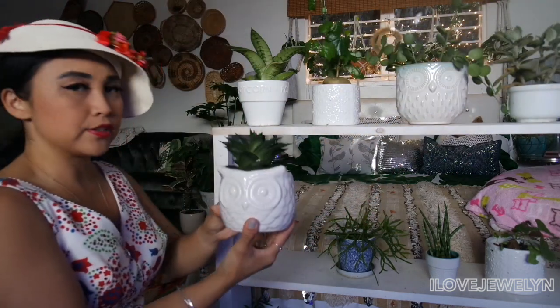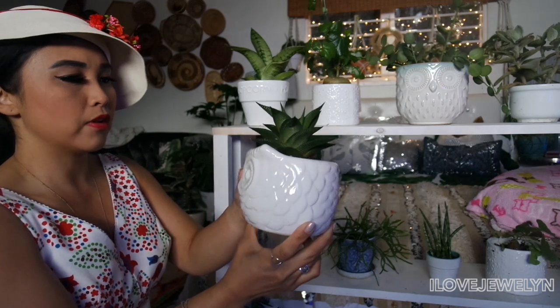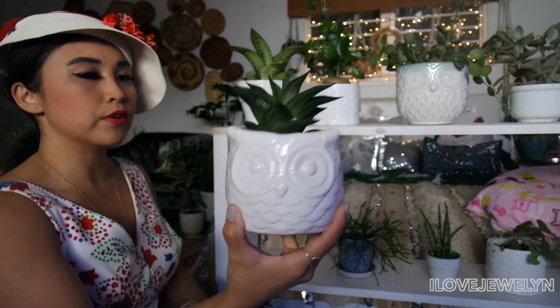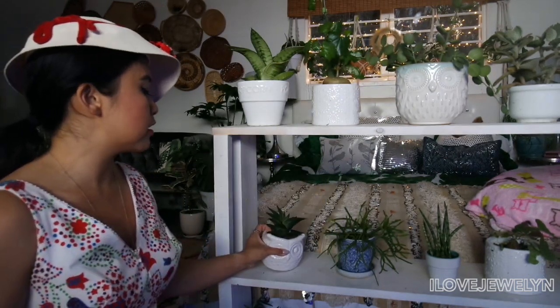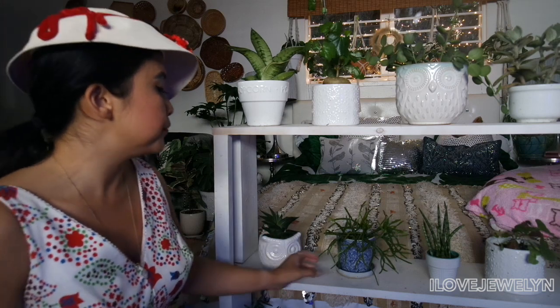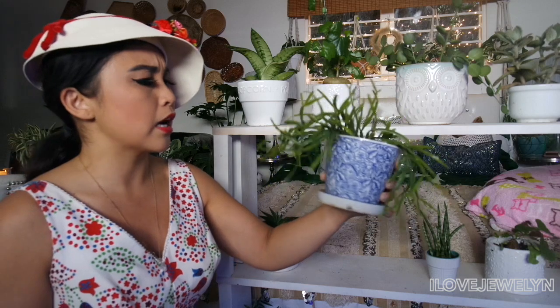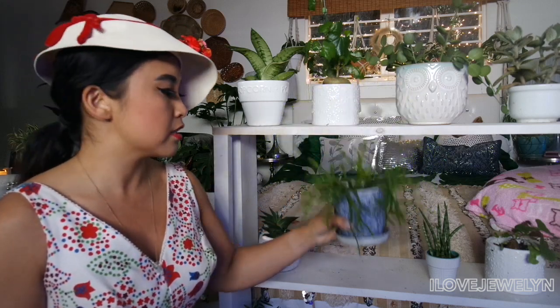Here's another fun owl planter. I'm going to do an animal planter collection soon, so you can see. Really fun Haworthia. The owl planter is a new find, which I got in Northridge, California. And this Haworthia is actually from Lakewood. I don't know how I remember these things. Sometimes I remember, sometimes I don't. This is a really fun Ripsalis that I got in Carpinteria. And I believe I got this planter from Home Goods in Las Vegas.